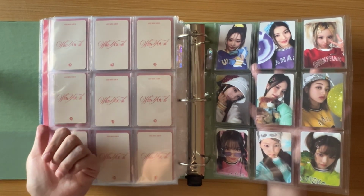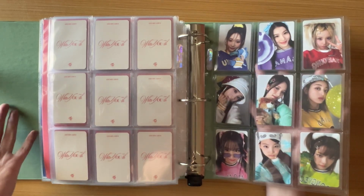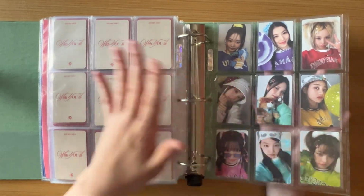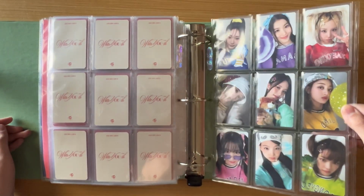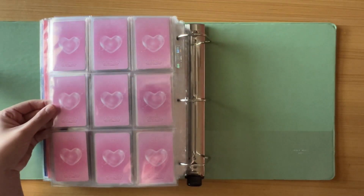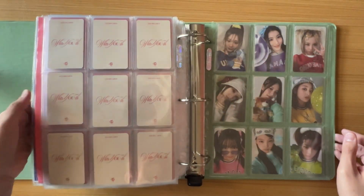I was thinking about putting it at the front, but because this binder is technically supposed to be for With Youth, and I didn't have anywhere to store this one, it was near the same time, so I just put it back here. But anyway, gorgeous set. I hate that it's in the back, but here's the back of those, by the way. This was the fan club set. But yeah, that was it for With Youth.